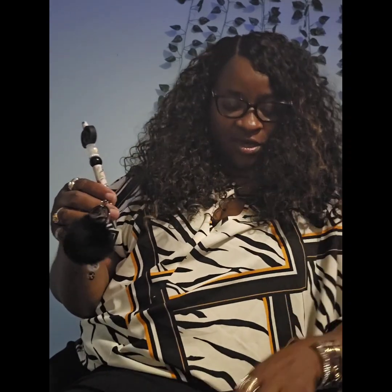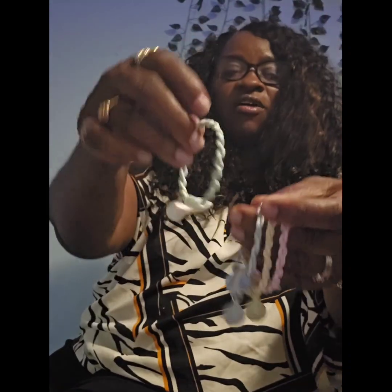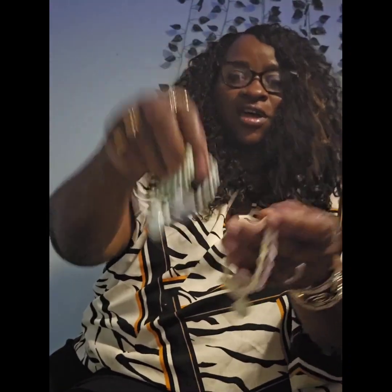I have my keychains, my pen, my free gifts, my barrettes. My granddaughter got her hair barrettes and her beautiful hair accessories. Look at those. Aren't they pretty, y'all? Thank you, Lady Vanna 21. Make sure y'all check her out, everybody.